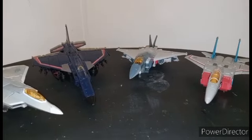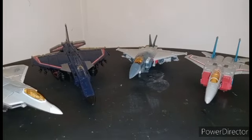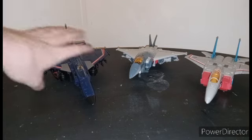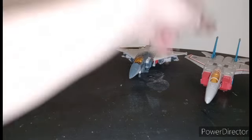Come on. I got so many Seekers, it's unreal. I was not expecting myself to get this many Seekers, but here we are. And it's just all in good fun, right? Right?